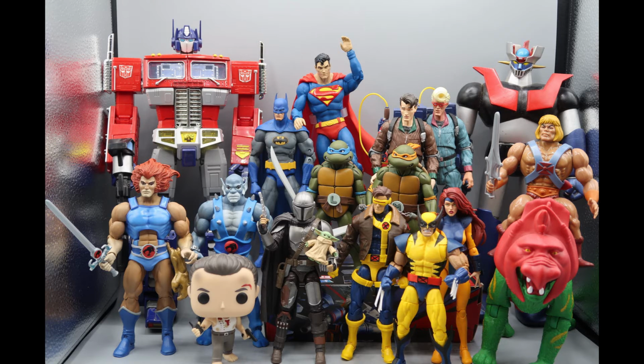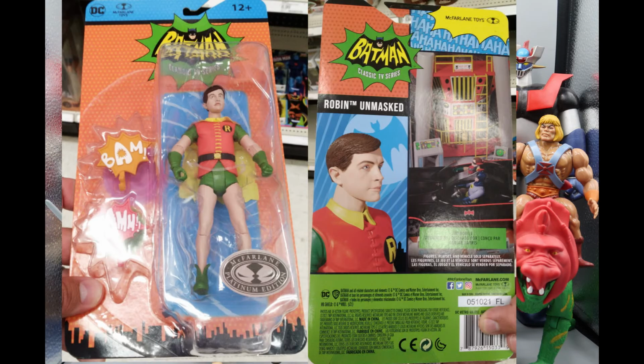Also, for McFarlane Toys, I found the exclusive McFarlane Platinum Edition, the Batman 66 Maskless Robin. And this is not only an exclusive to Target, but it's also a variant or chase figure.